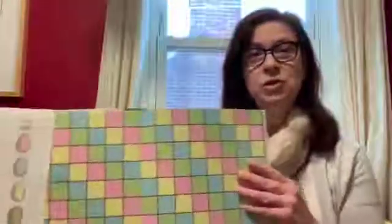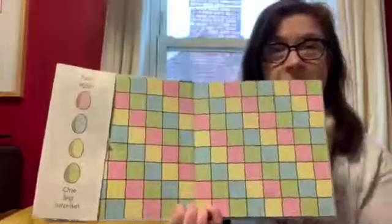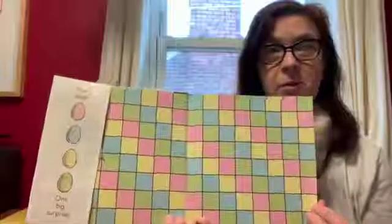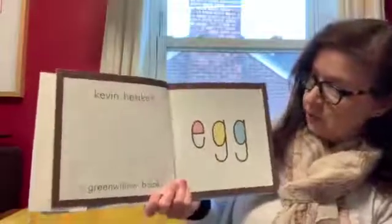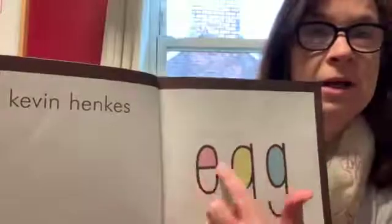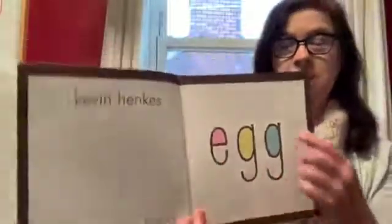And I'm just going to describe to you what it says here. It says four eggs. One, two, three, four. One big surprise. You can see the end papers are the wonderful colors of the eggs in different little squares. Egg. And the story is so simple. I'm going to want you to read along with me and help me tell the story with extra words too. And it's by Greenwillow Books. And I love how here it says egg, and you see the eggs are in the shape of the G's, and then half of an egg inside the E in the word egg. E-G-G.